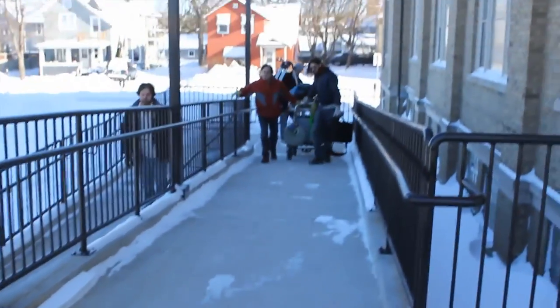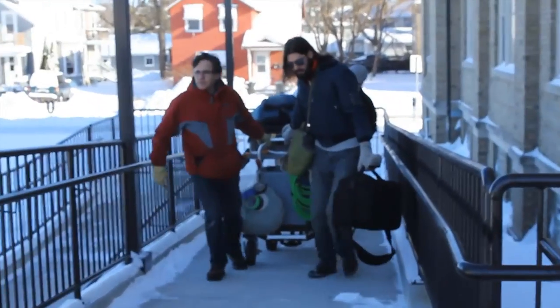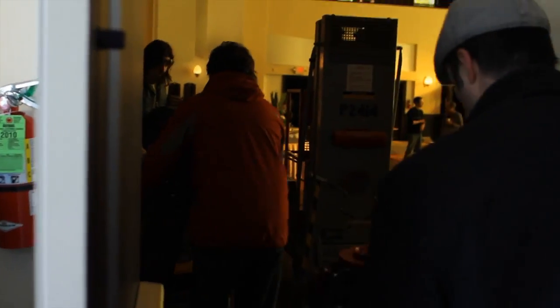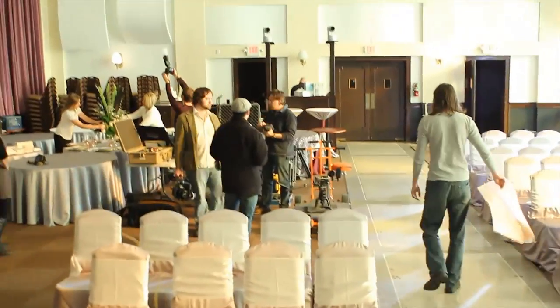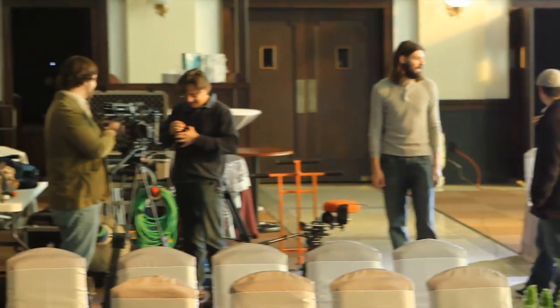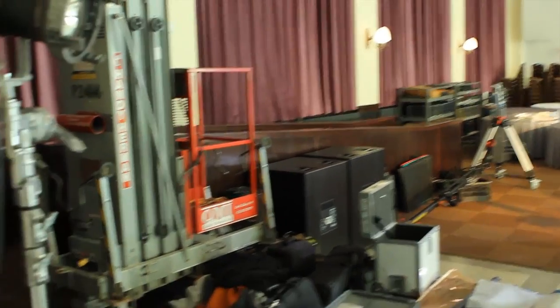Unloading the truck. What size truck do you guys have? It's a 16-foot, considered a 3-ton truck. The name of my company is Meridian Studios. We're based out of Appleton. We have this 3-ton truck, and it's pretty much fashioned in the style of any motion picture film company. Everything's on wheels. Everything's movable. You see all the shelves there? They come in and out of the truck into the studio, and everything's ready to go.